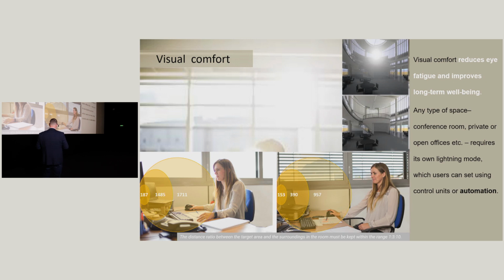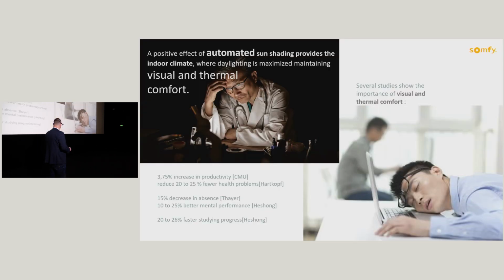Also, if we talk about visual comfort, what is important is a sufficient amount of light to reduce eye fatigue and increase long-term well-being inside buildings. Several studies show that this is very important. You can see many of them, showing how the right lighting and the right temperature indoors impact our performance and also improve our health.